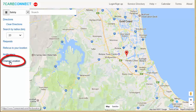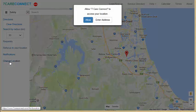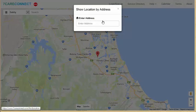Change location. The Change Location option displays a pop-up asking for your permission to allow 7CareConnect to access your location. You can also enter an address if you prefer.